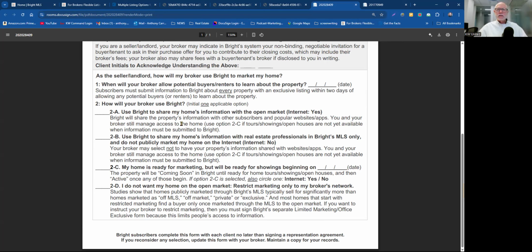So 2A is I'm listed, I'm going on. That's it. 2B is I'm listed, I'm going on, but I don't want anything on the MLS. I don't want anything on the internet. I've selected not to have my properties on the internet. 2C is I'm coming soon.